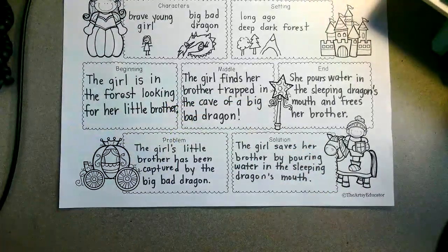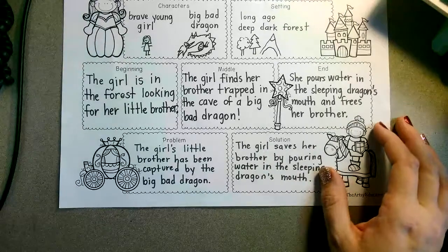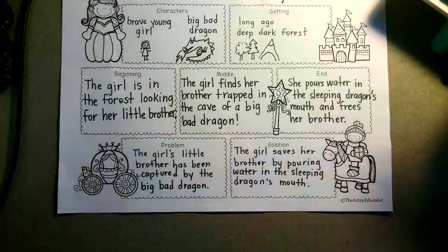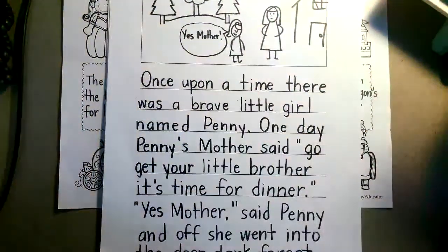All right, writers, don't forget, since it is Friday, please upload your pictures of your writing. Remember, it does not have to be a published, finished piece, but we want to see what you've been working on all week. So make sure to include pictures of your work.